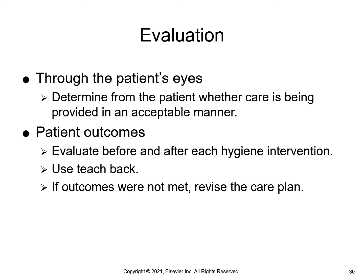To evaluate the patient or the family's ability to perform self-care measures, apply the teach back method. Have them repeat to you the information that you have just stated to them. That is considered the teach back method.